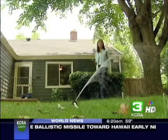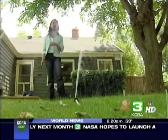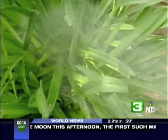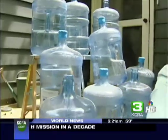A lot of us plan on watering our lawns this summer. 50% of this will be wasted due to overwatering or evaporation. So, consider putting a nozzle on your water hose, drip irrigation, moisture sensors, and rain shutoff devices. All that can help us conserve water and be a little greener at home.